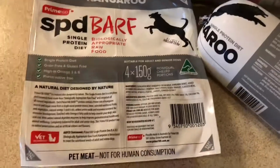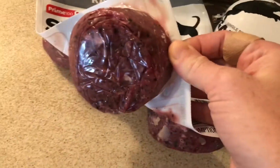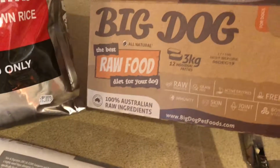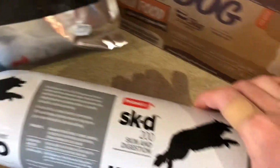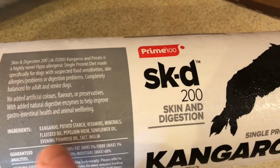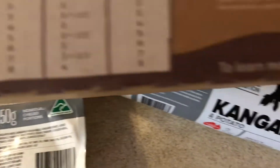I also make sure that I look for Australian made, because I'm in Australia. You obviously want that with the raw meats, because you want them to be fresh. These are all natural, 100% Australian raw ingredients. Same with this one here. And again, you can see that it's just very basic ingredients. Same with the big dog raw patties that we have here. This one has more in it.